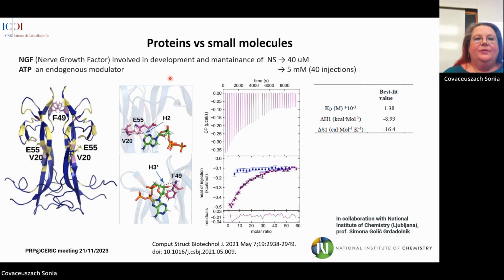To characterize the interaction, which Francesca also studied by means of NMR, we put the NGF at 40 micromolar concentration in the cell, and in the syringe ATP at 5 millimolar concentration. We performed 40 injections of 1 microliter, saturating the system, and we got an affinity that is quite low, with a KD around 1 millimolar, and as you can see, the interaction is enthalpically driven.